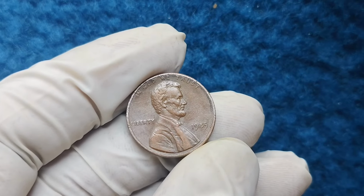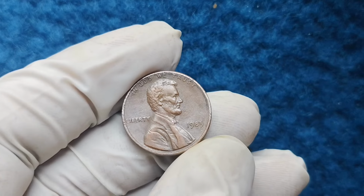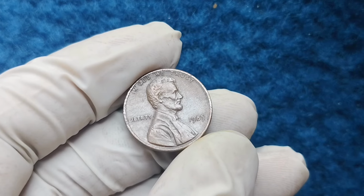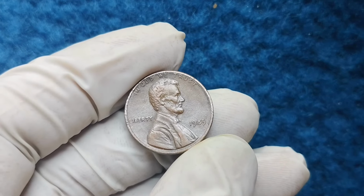Now, I challenge you, go on a penny hunt in your house, your car, your pockets, wherever. Who knows? Maybe you'll be the next lucky person to cash in on a 7-figure penny.